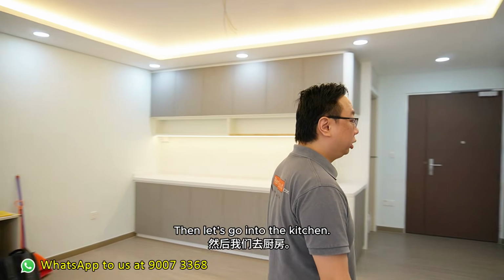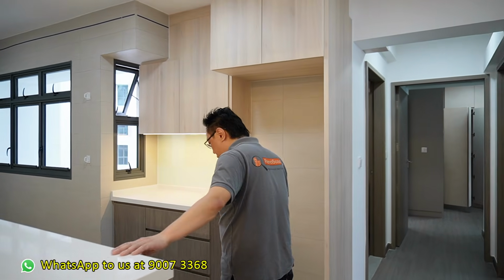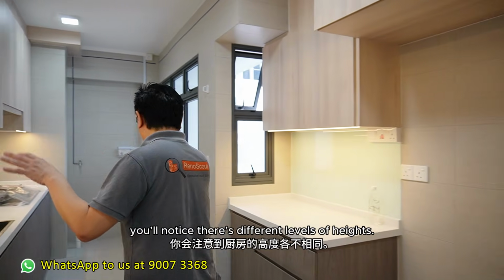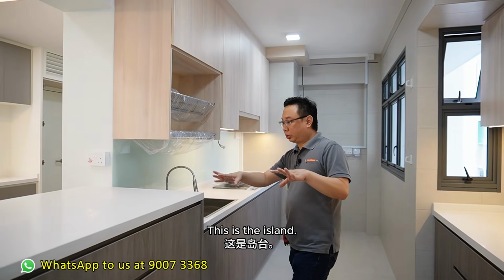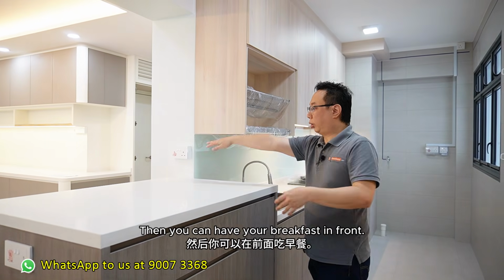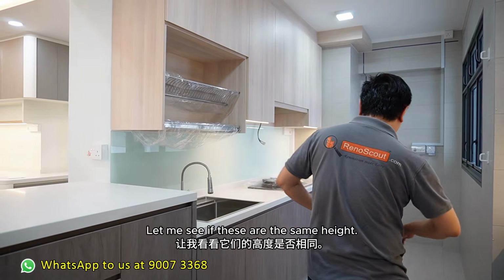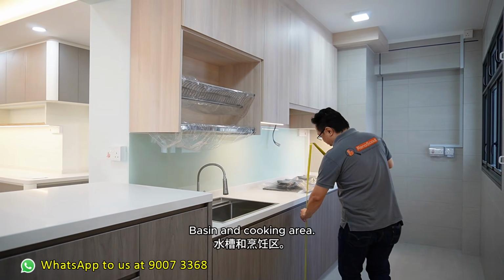Okay, then let's see, go into the kitchen. Okay, as we enter the kitchen, you notice there's different level of heights. This one is the island, so this one will be so-called taller. Then you can have your breakfast in front. This side will be the basin. Let me see if it's the same height. Basin and cooking area.